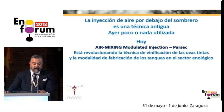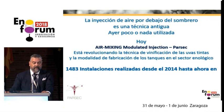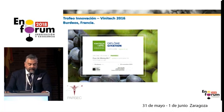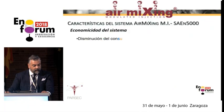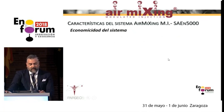The injection of air under the hat is an old technique that yesterday was practically not used, but today, thanks to the modulating injection air mixing system, now we are changing the manufacturing process of tanks in all the enological sectors. We have carried out almost 1,500 installations from 2014 up to now in the whole world. This technique has been awarded as an innovation in different important manifestations on a world level. Let's see the characteristics of the air mixing modulated injection system.